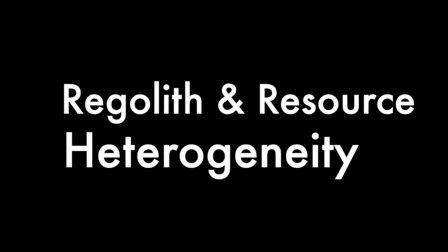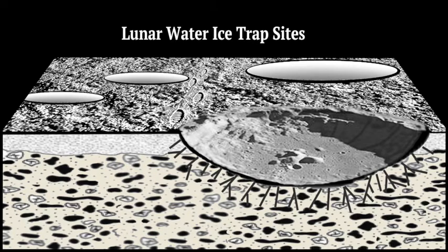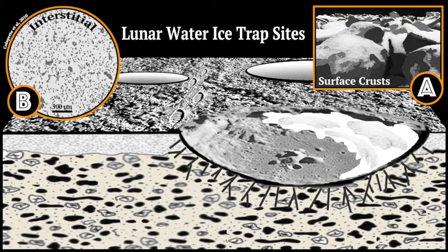Regolith and resource heterogeneity. Let's examine that briefly now. Data, mostly from Apollo missions and more recent NASA and other missions, show us that the water ice is and can be trapped in a number of surface and subsurface situations. The best known are the superficial ice crusts in the permanently shadowed regions, natural cold traps, within craters and behind other topographic features, as shown in this schematic and in Set A. But perhaps the most significant water ice resources occur below in the regolith.